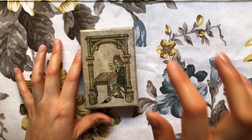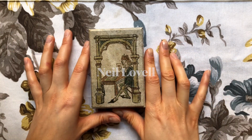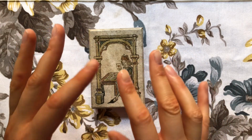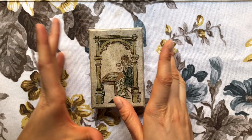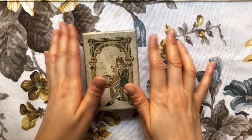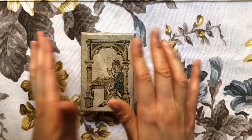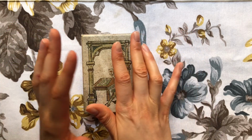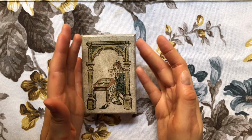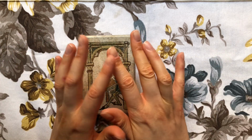I'm going to put the name of the creator of the decks on screen because I didn't follow them since before. I mean, I'm aware of the Tildwyck Tarot, but I didn't follow them. And I know that the creator of the decks sadly passed away after he created them, and now his brother runs the publisher, so I will link them down below so you can go follow them, check out their decks.